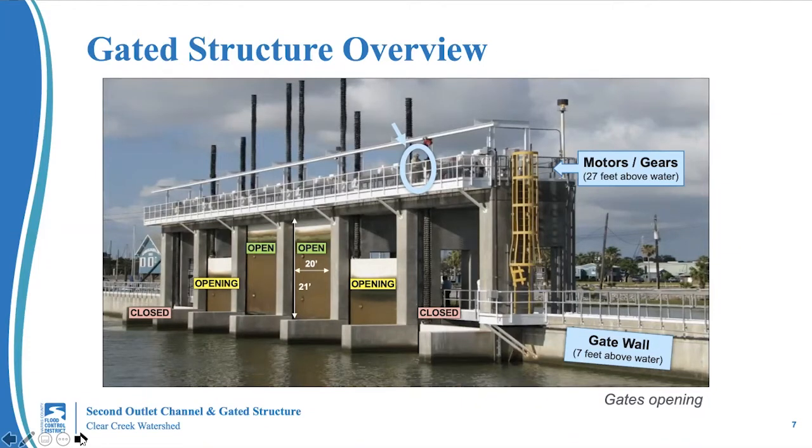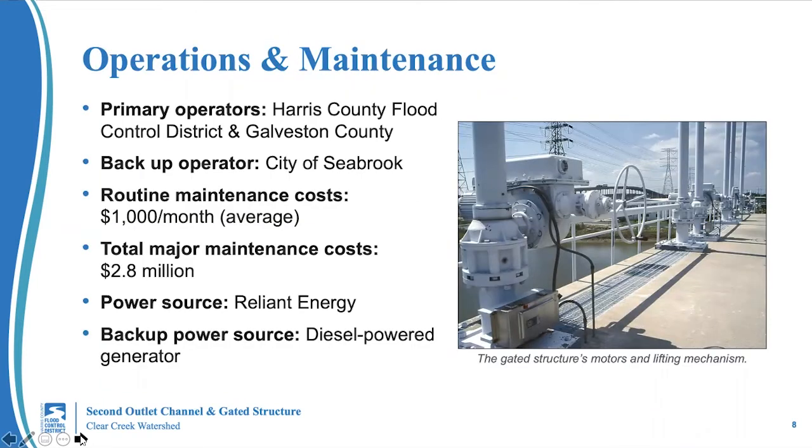The gated structure was constructed to maintain the status quo in Clear Lake by minimizing changes to the hydraulic and environmental conditions, including salinity and sediment transport, and the rate of tidal flows that existed in Clear Lake prior to the construction of the second outlet channel. The Flood Control District has a team of personnel who are responsible for day-to-day operations and maintenance of the gated structure, as well as responsibility for opening and closing the gates before and after storm events. Since 2002, the city of Seabrook has served as operations backup in the off chance that the Flood Control District could not fulfill its duties.